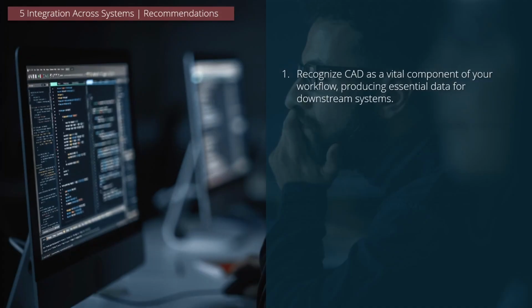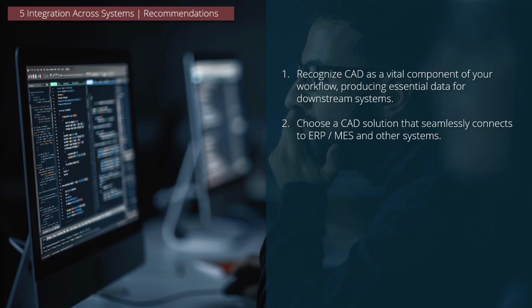So what are our recommendations in this regard? You need to recognize CAD as a vital component of your workflow because it produces the data for downstream systems. And you need to choose a CAD that seamlessly connects to ERP, MES, and other systems. And it should ensure bidirectional data exchange.